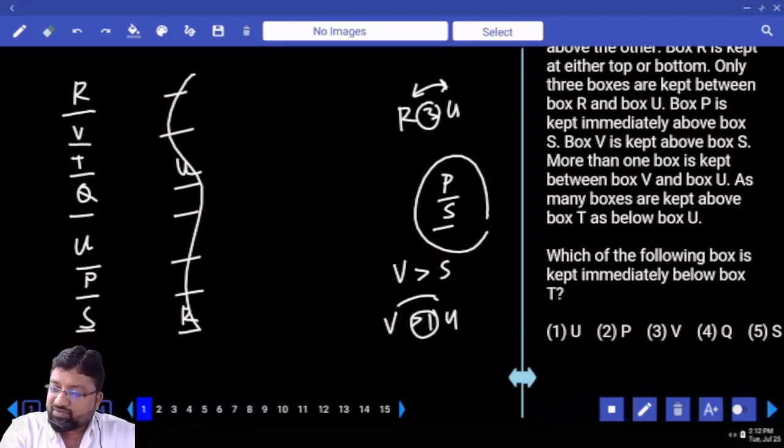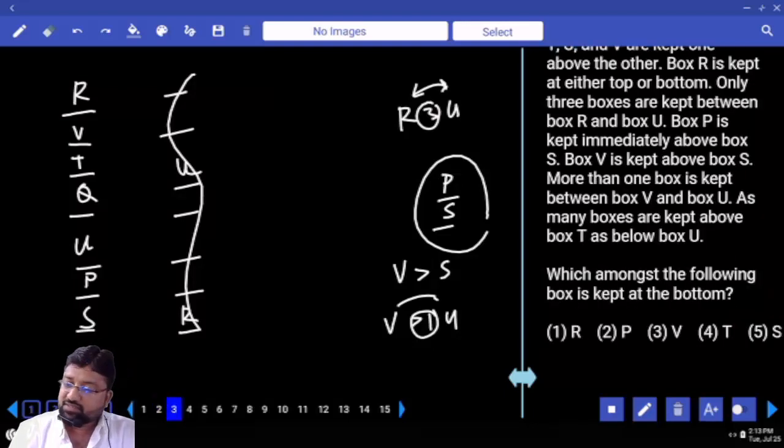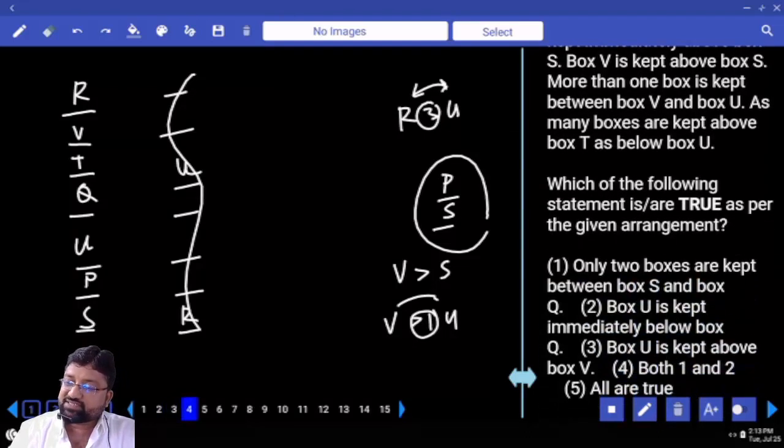Which of the following boxes is kept immediately below T? Immediately below T is Q. How many boxes are kept between V and P? 3. Which among the following boxes is kept at the bottom? S.